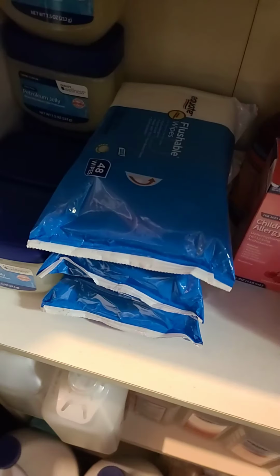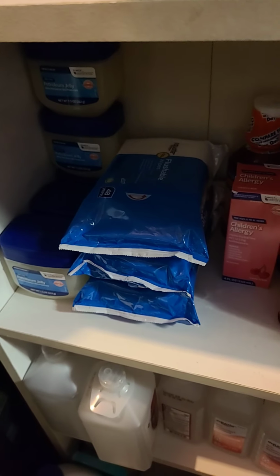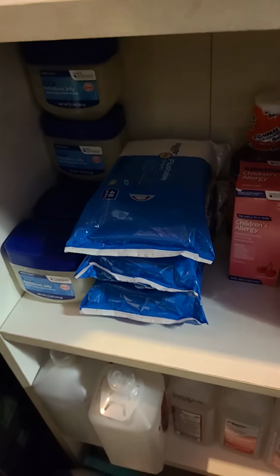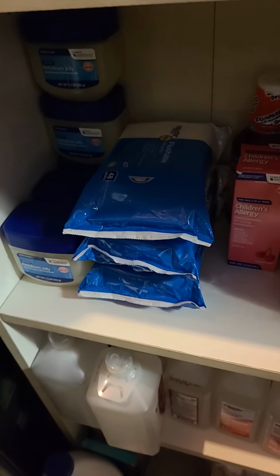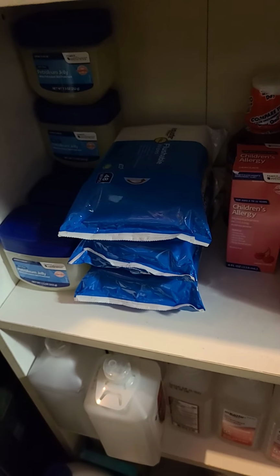I do keep flushable wipes. No, not for my butt. For cleaning, if the grid goes down and I don't have a way to clean myself, or it's not efficient to clean myself, or I don't have time for one reason or another, for a day, that might be sufficient enough just to hit all the major parts to clean myself up a little bit.